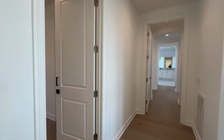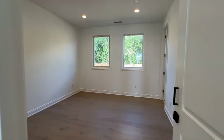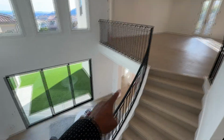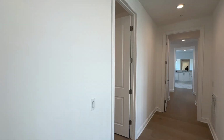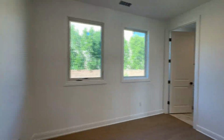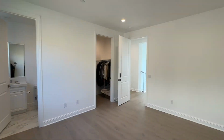Now, as we come this way, I want to take you into the third guest bedroom. Actually, I'm sorry, let's count that again. So we had the one downstairs, and then we had the one on that side, and then we had the one on this side. So I'm sorry, this is the fourth guest bedroom. All right. So nice size room as well too. That's what I like about this particular floor plan. All of the bedrooms are really nice size bedrooms here.